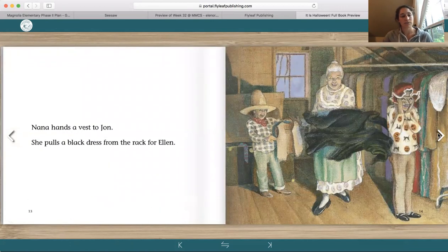Nana hands a vest to John. She pulls a black dress from the rack for Ellen.